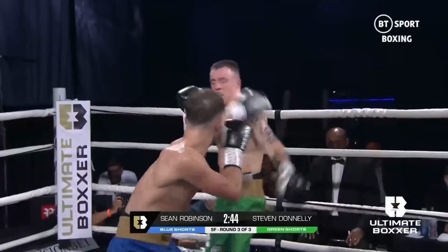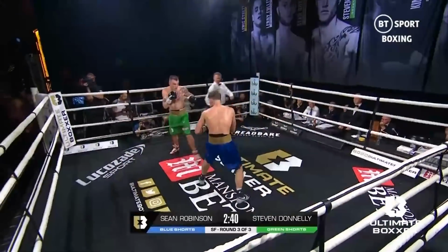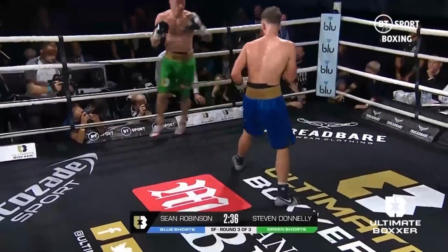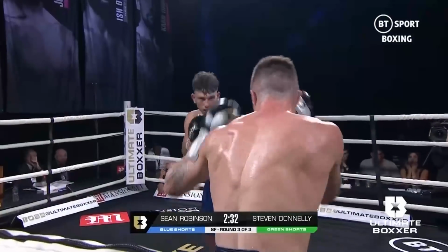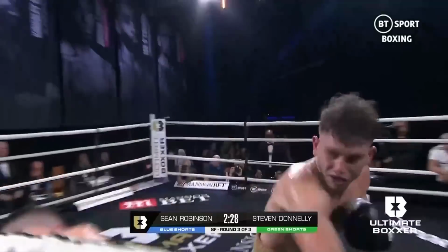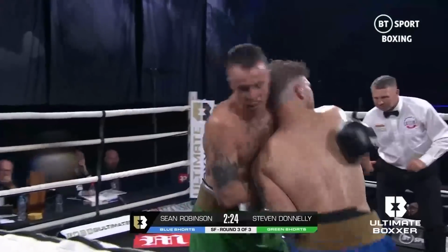Robinson has not lost the hunger to win this fight. It's just he's still trying to figure out how he's going to win it. But he's not deterred. You can see in his body language, he's still trying to win the fight. And there's a real change in posture and territory here because the increased aggression being exerted by Robinson is just causing Donnelly to box on the back foot, but he's comfortable in this type of stance and territory.